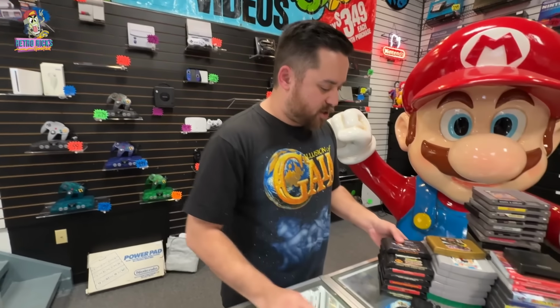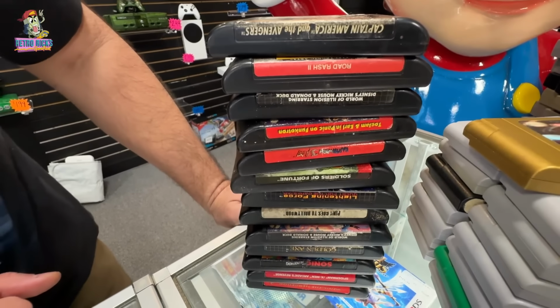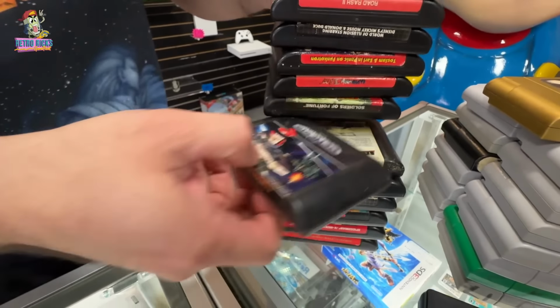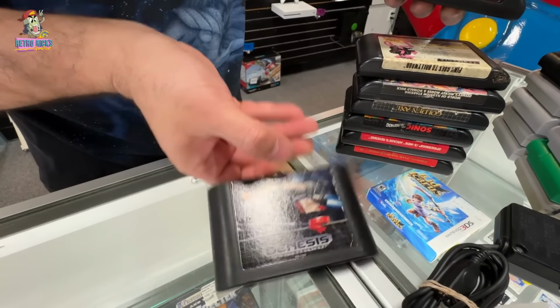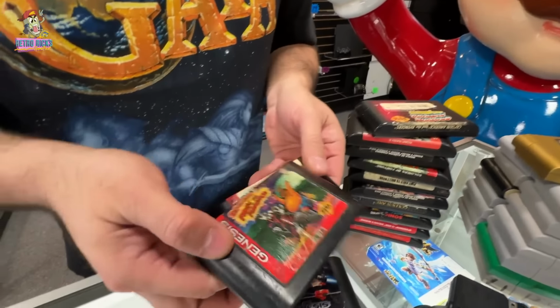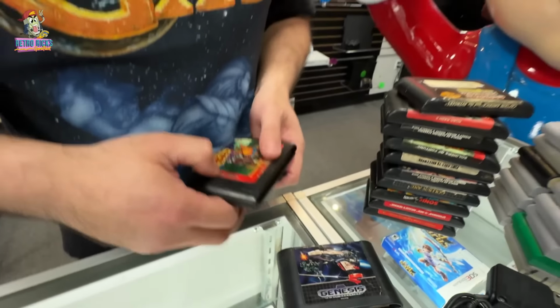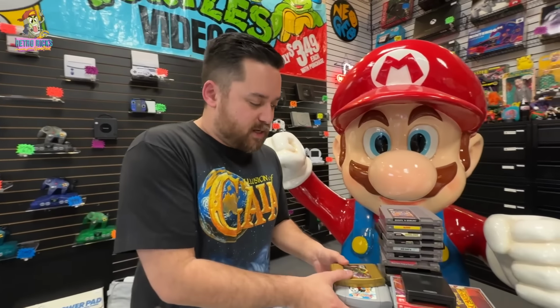So there's that. And then we got a whole bunch of Genesis games right here. Probably the most notable is Lightning Force. Just some classics right here. The gross games back in the day. Toe Jam and Earl. Earthworm Jim. Love those kind of games. So you have those. The N64 stuff was probably some of the better stuff.